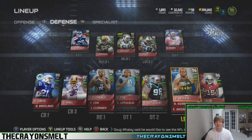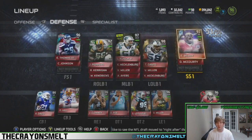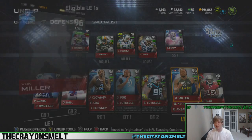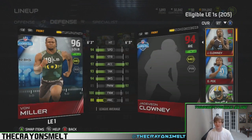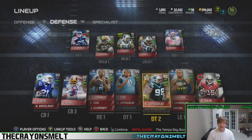Many of you suggested Von Miller move to the left end, so we did that. We're going to try him out here. We might swap Thomas Davis and Von Miller, depending on how much I want this plus two block shed that Von Miller has. We'll definitely try it out. We got Aqib Talib still, D'Angelo Hall.